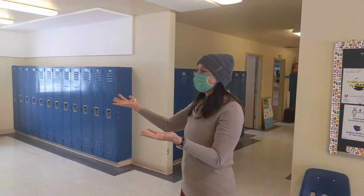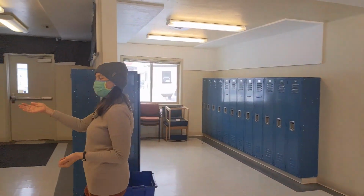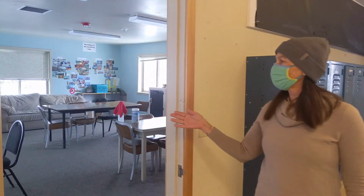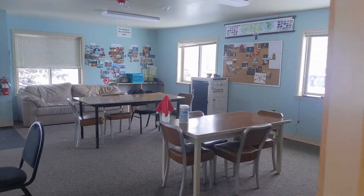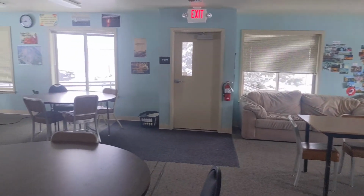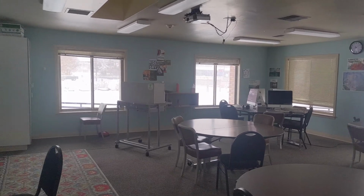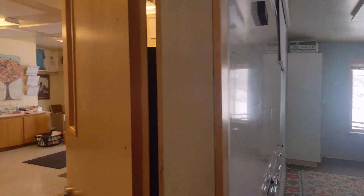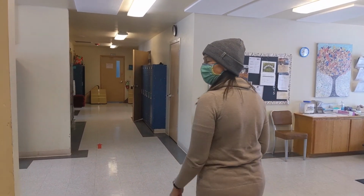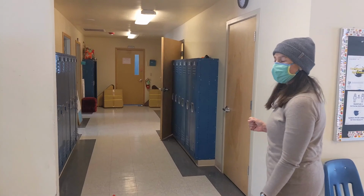These are the middle school lockers. And we have the language arts and social studies room here. The middle schoolers travel to all of their main subject areas. So this is the language arts and social studies for middle schoolers. Our middle school classes are between 25 and 28 students in each class. And as I said, they travel to their subject-specific teachers.